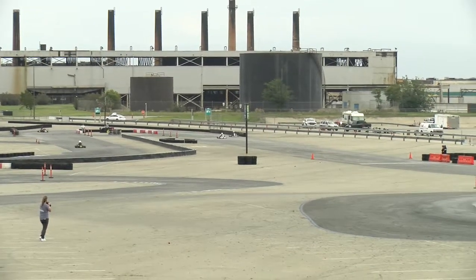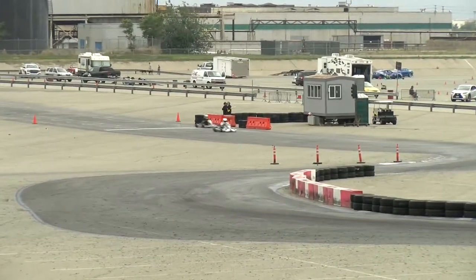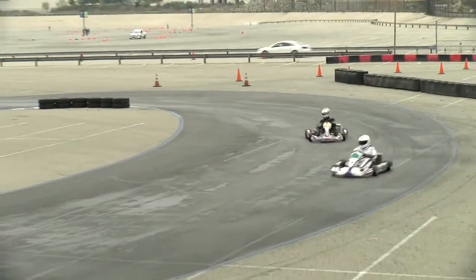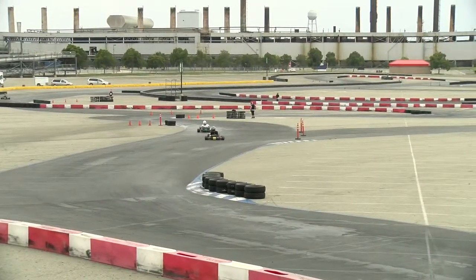Looks like Jasinski's challenging for the second spot, and he makes the pass coming around Long Beach. So Steven Jasinski has slowly inched his way forward, now running second overall. Riley Dugan continues to be your leader.